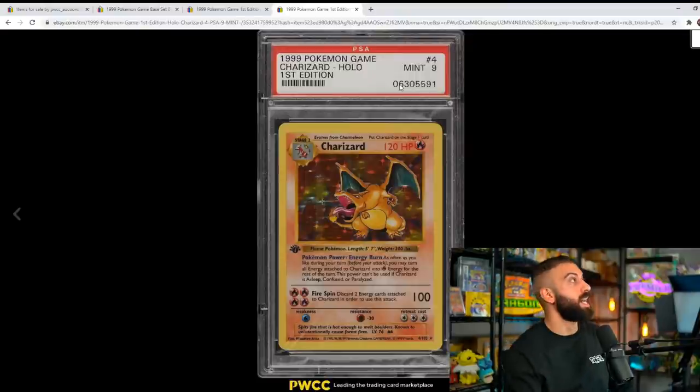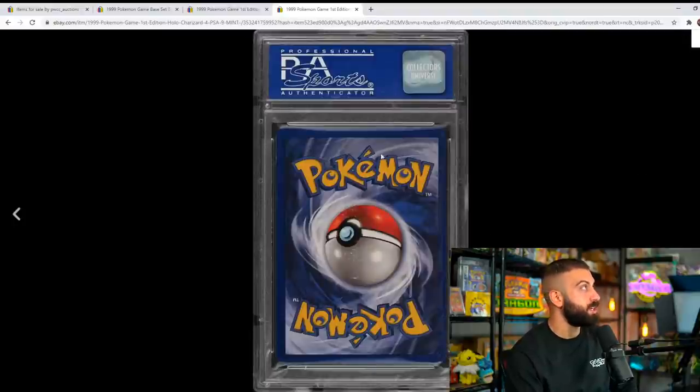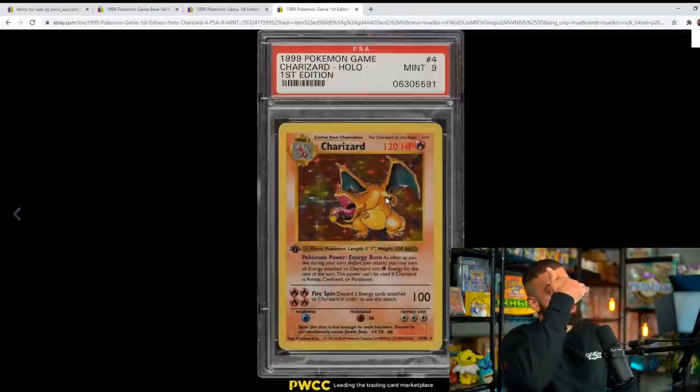So you guys can see, back in the day, if you guys didn't know, they actually used to put, I'm just going to say, a really annoying thing that they used to do. Thankfully, they don't do it anymore. They put this, it's not even a top loader. It's just this weird plastic that went around the card. Yeah, it's cool to protect it, but if you want to look at the card, it's really hard to see. It gets so many glares. It's not like the Beckett sleeve that they would put on.